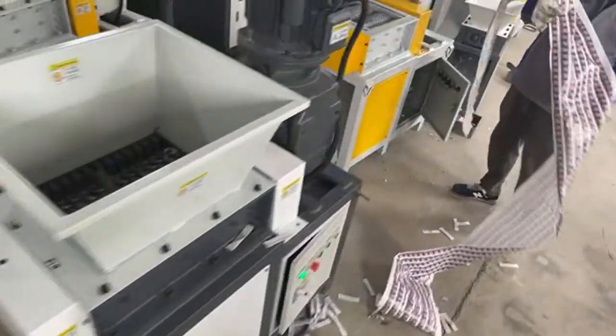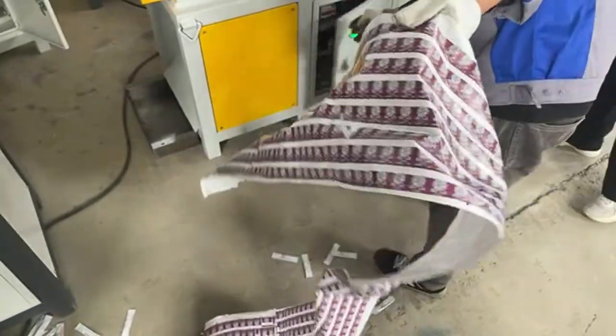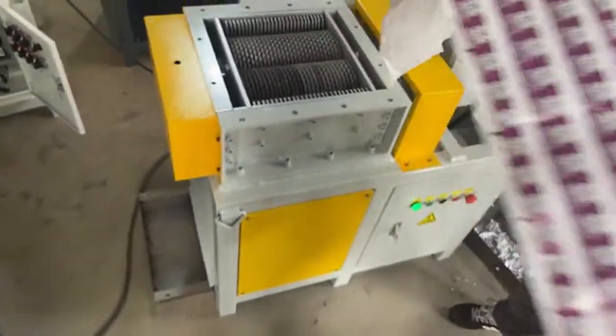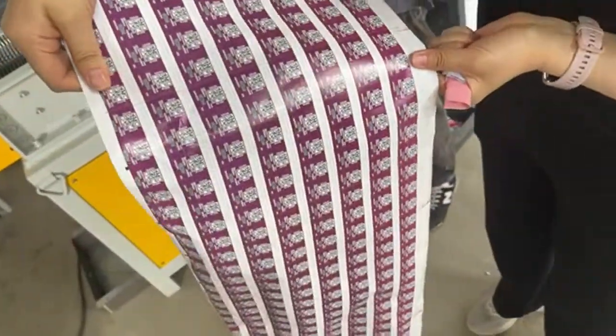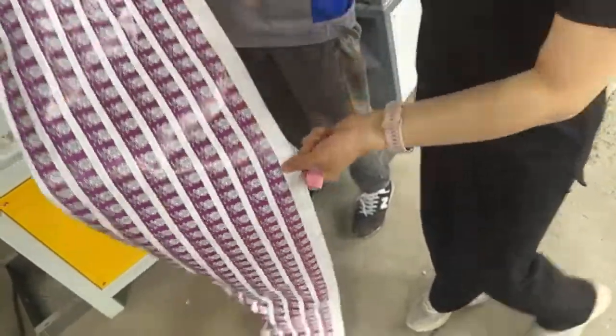Let's come to this machine. We will use this machine. Okay, wait a minute. Yeah, you can see this kind of materials. It has the QR code on these materials. So we will use this machine to shred the QR code. Okay, let's go.